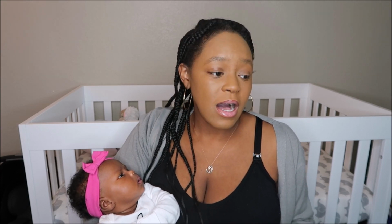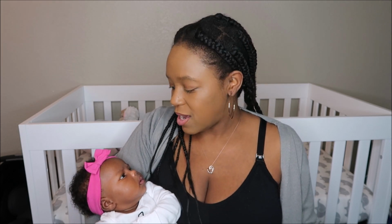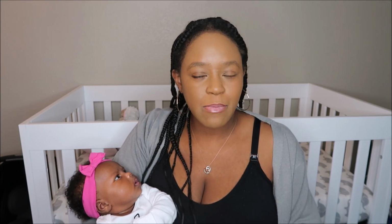She is eating like a champ. We are exclusively breastfeeding, so we're just nursing. We have not introduced any bottles yet, and I haven't really been pumping. I haven't used my electric pump. I have used my Haakaa before. And I'm gonna start building up a little bit of a supply for our freezer. I don't return back to work until January, but I wanna make sure that we just have, you know, things there. And I want to make sure that we introduce her to the bottle and start to have a little bit of a pumping routine before I go back to work.